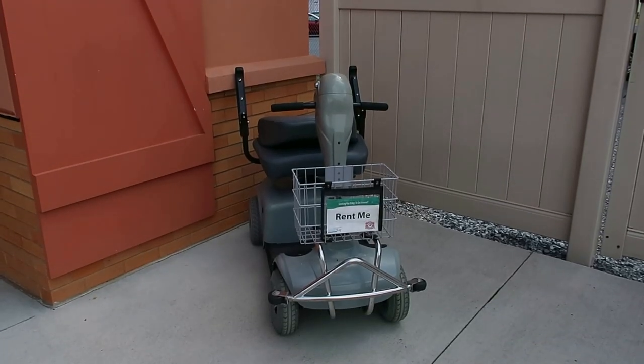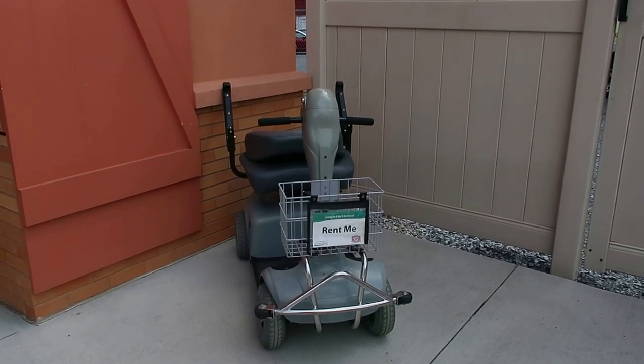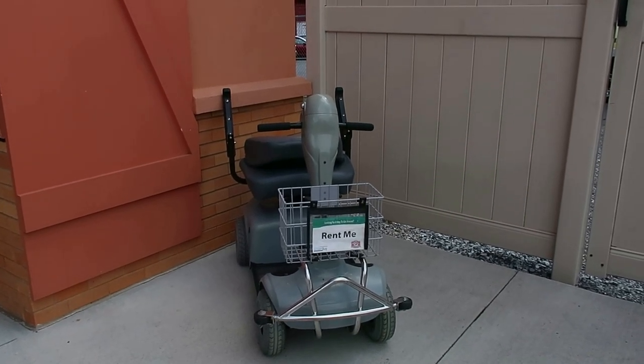So I just wanted to share with you guys that they actually do rent mobility scooters here for $26.50 per day. And take it from me, that's actually a very good deal.